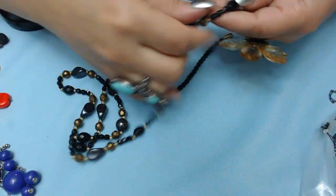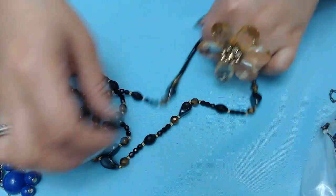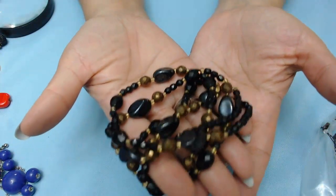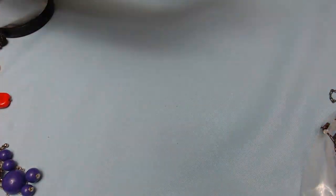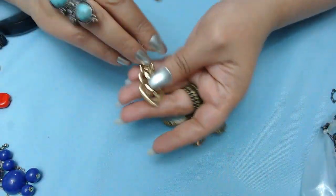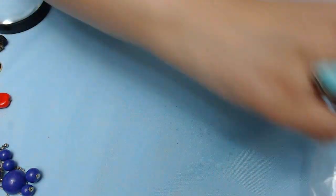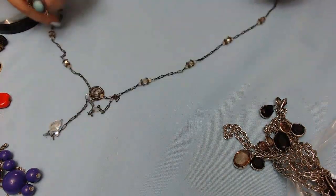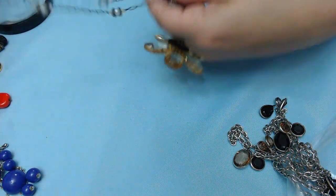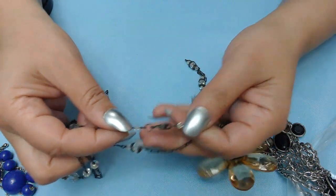And what is this here? Some glass again. Yeah, glass beads here. Black and gold. Really long strand over here. So, guys, so far I'm happy with this lot. Okay, it's cute. Like a Celtic knotted one there. Okay, what is this? Some crystals. It's a cute little heart clasp.